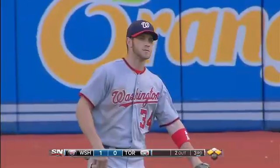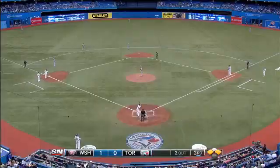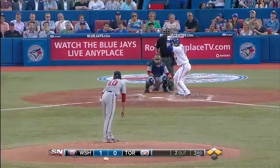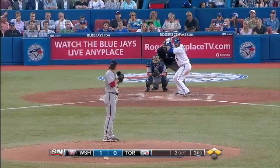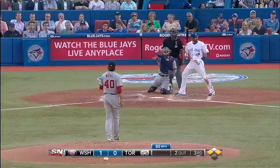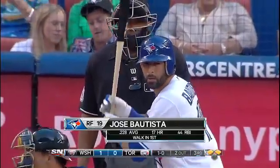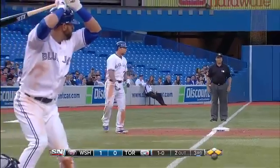Now, Brett Lawrie appeared to take that all on his own. He saw the base hit. He was taking off on the pitch and figured he's got to be able to get to third base, but Harper made it close. Yeah, with that type of speed that Brett Lawrie has, he's got to challenge anybody. Jose Bautista trying to get the Blue Jays back in this one. See the batting average, .228, but the power numbers have been there with the 17 homers, 44 ribbies.